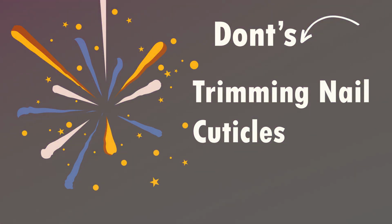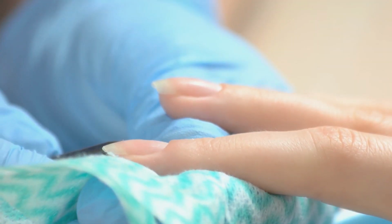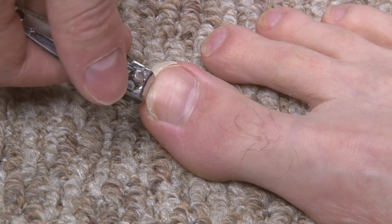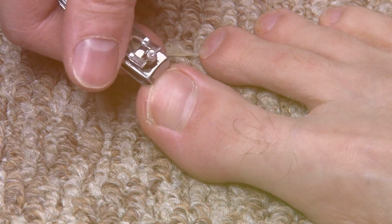Addressing the issue of trimming nail cuticles. The nail cuticle serves to protect your nail and nail bed. Trimming, pushing it inward, or cutting it creates a pathway for dirt, debris, soap water, and microorganisms such as fungus, bacteria, and yeast to penetrate the nail bed or deeper layers of the epidermis.